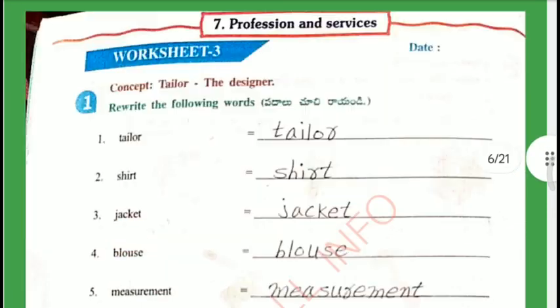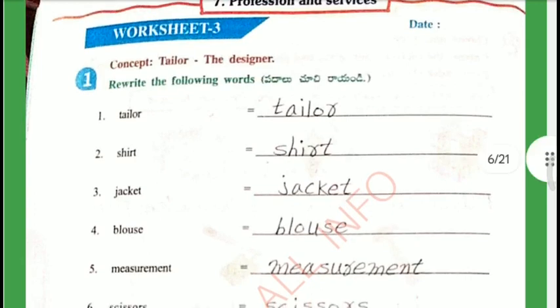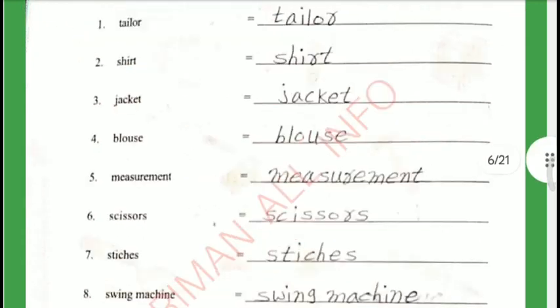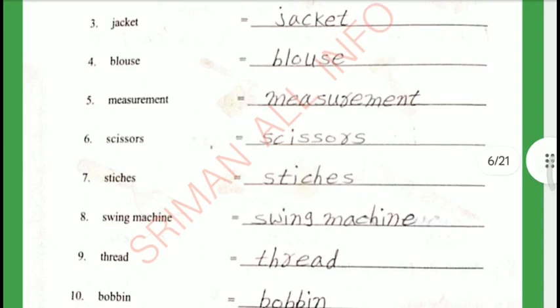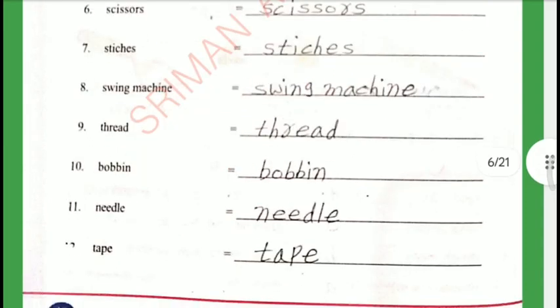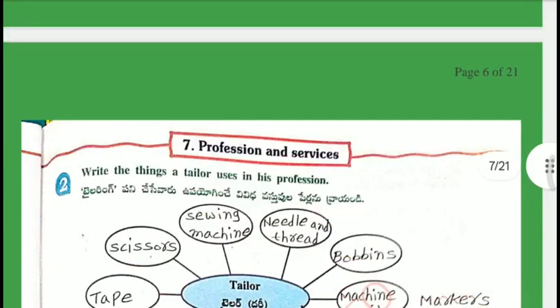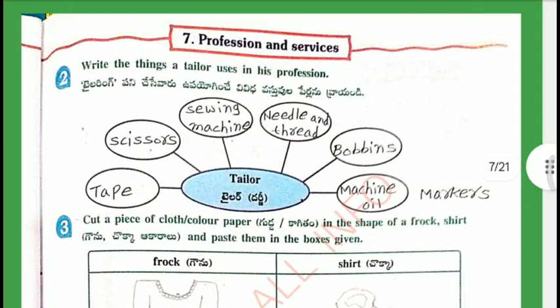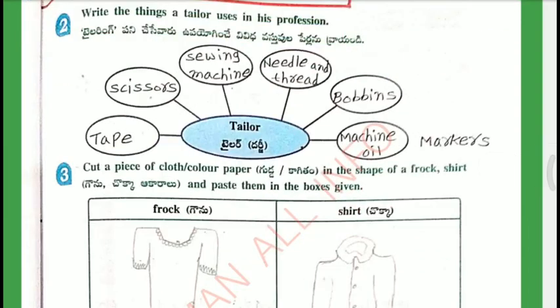Worksheet number 3. Rewrite the following words: tailor, shirt, jacket, blouse, measurement, scissors, stitches, sewing machine, thread, bobbin, needle, tape. Write the things a tailor uses in his profession: tape, scissors, sewing machine, needle and thread, bobbins, machine oil, markers.